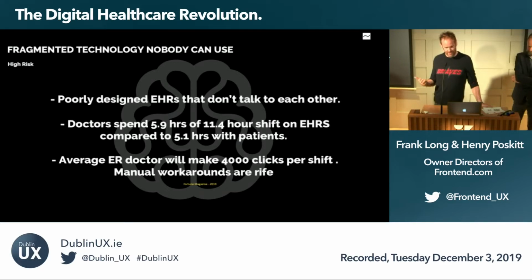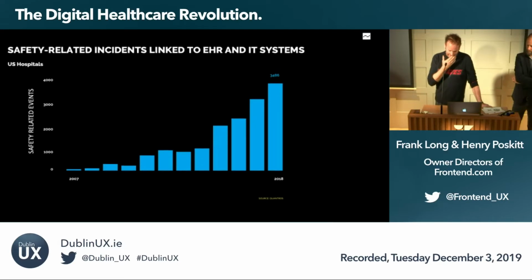This is nuts. I know there's a lot of UX designers here, but unless you've actually stood in front of an electronic health record system and had a look at it, you really don't know how badly these things are designed, okay? There's really poor affordance everywhere. And this leads to deaths. This compounds the problem, okay?